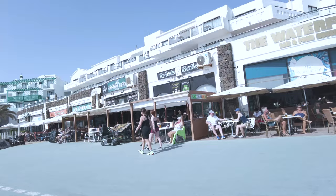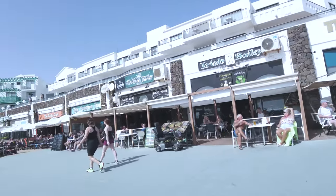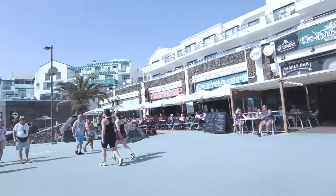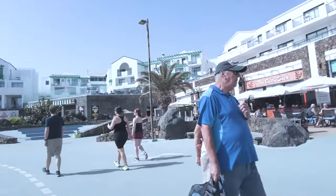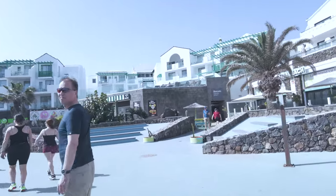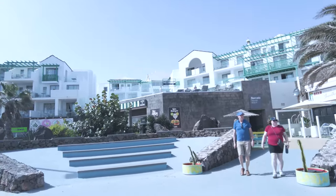Loads more bars here. You've got the waterfront bar and food house. Irish Bailey, that looks like another good bar. You can get some Guinness in there. The Dolphin in Cutty Sark. And there's another Bahia Beach Bar just at the end there. That's a cool restaurant up there. Gin and burger. Is that really gin and burger?